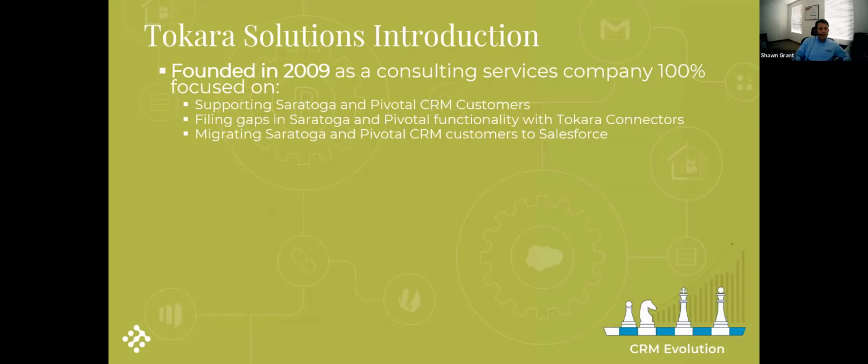We've been pretty effective at doing that. We also have built, like I mentioned, a thriving Salesforce practice for those Pivotal and Saratoga CRM customers that are looking at migrating to another CRM. In our case, it happens to be Salesforce as the alternative, because most of the customers that have left Saratoga and/or Pivotal have gone over to Salesforce.